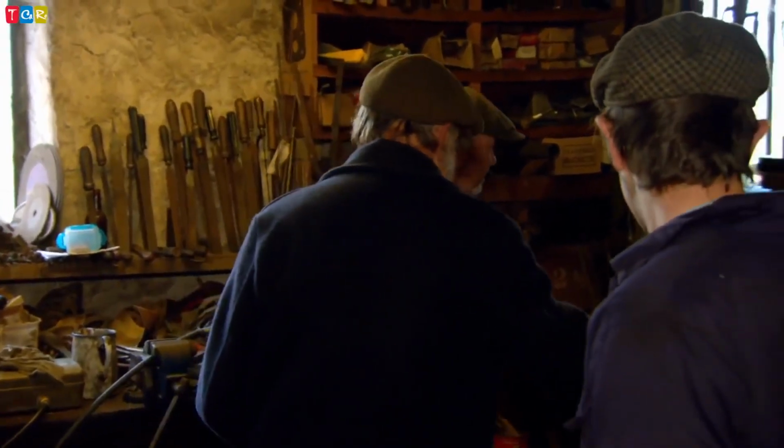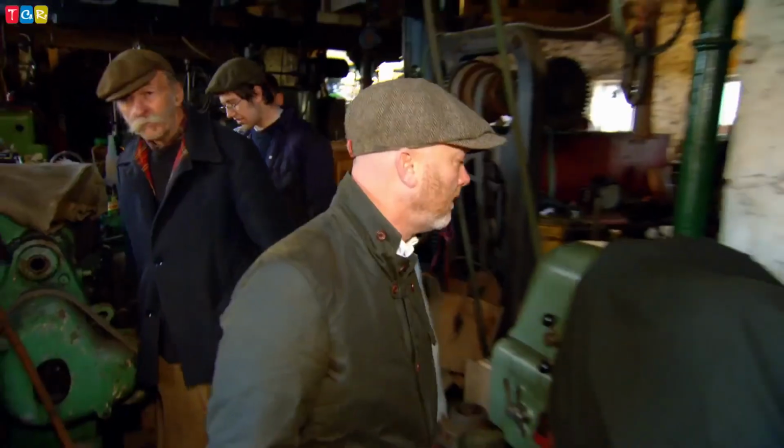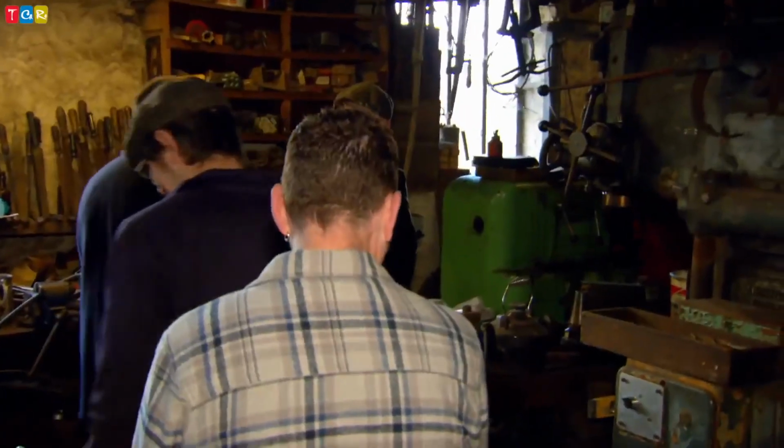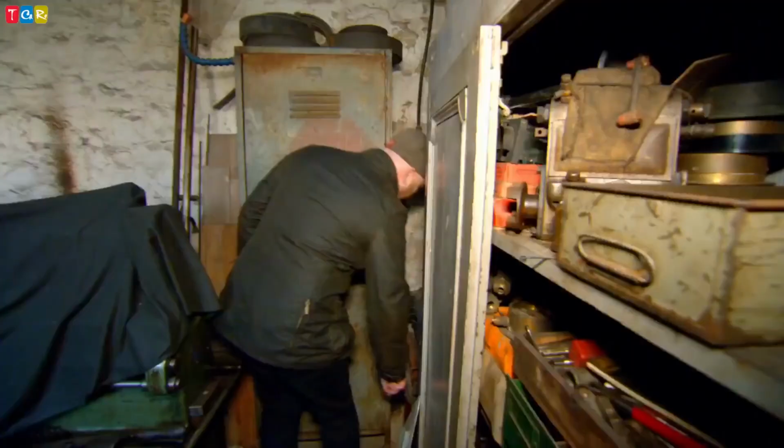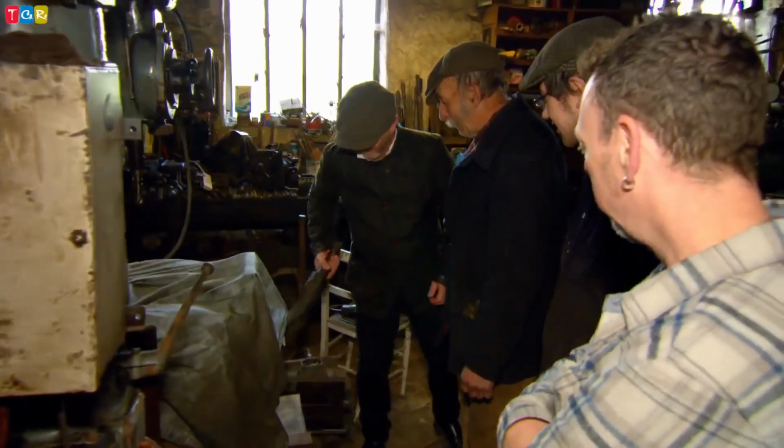Well, try. I knew it'd be difficult. As soon as I met you, I thought, he's not going to want to sell me anything, this fella. Being a working museum, many of the items here are still in use. Drew might have to pull out his best negotiating skills to persuade Ian to let him bid on anything.